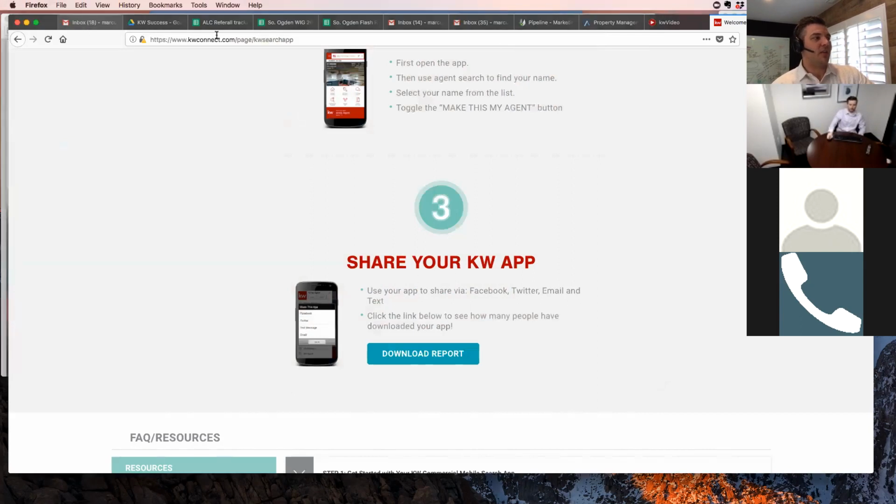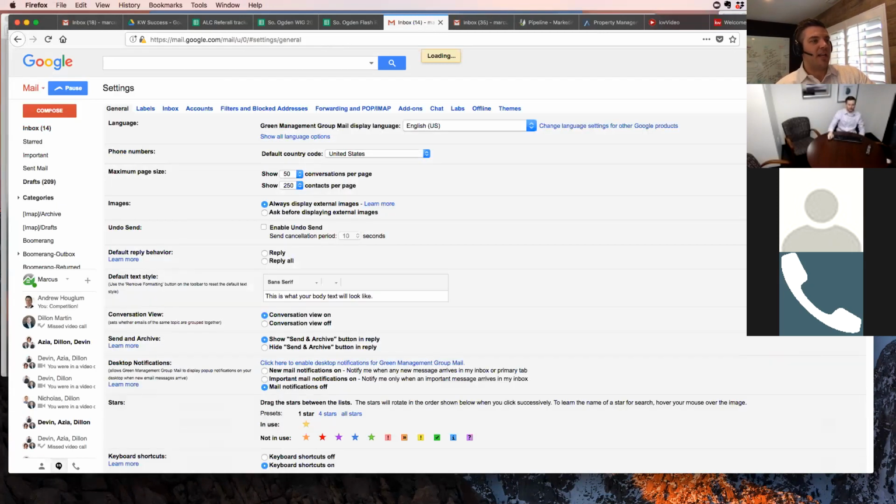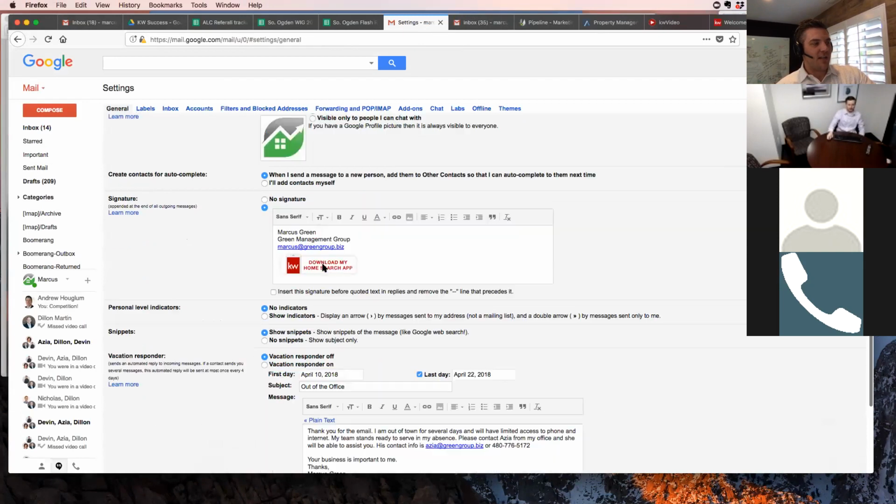All of us, particularly if you're using the Google or the KW email address, we're all using a Google platform or a Gmail platform for our emails. And it's really simple to add this email signature to your email inside of Gmail. So if you go into settings on Gmail and come down to your email signature, right underneath it, you can see I dragged in this graphic and put it in here.